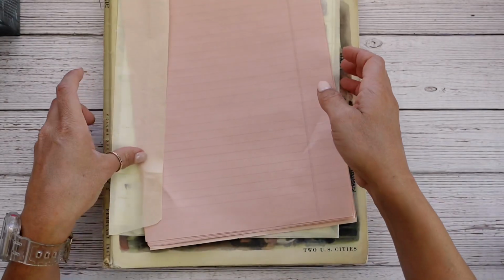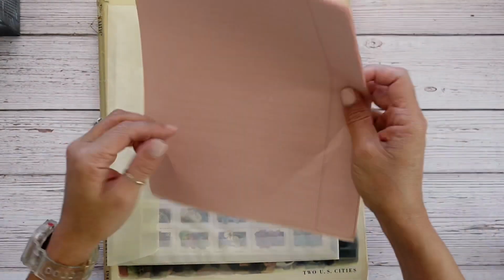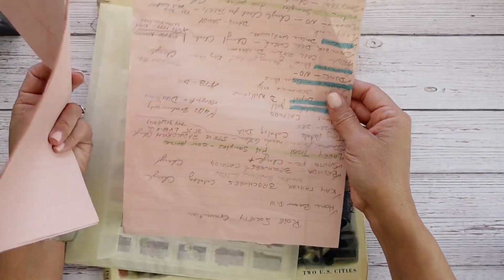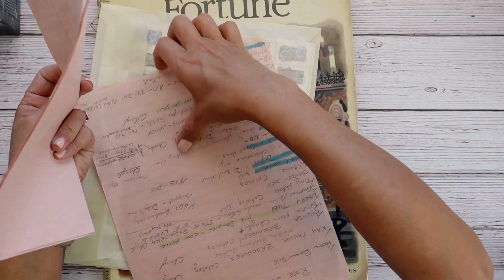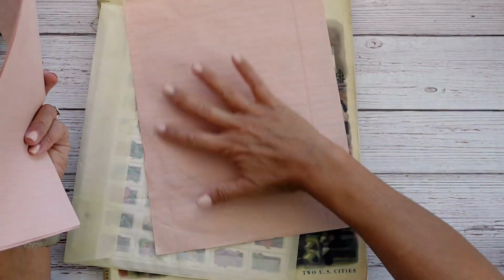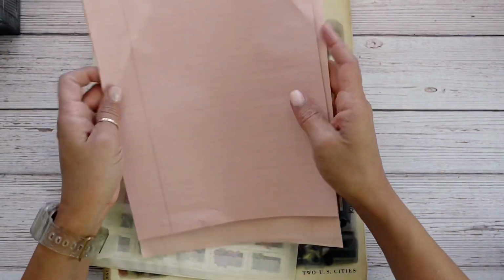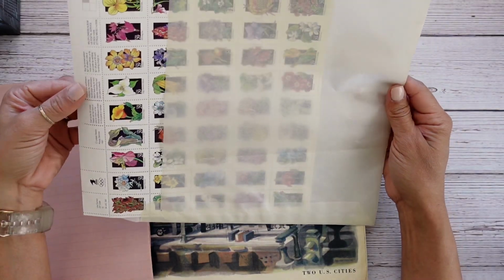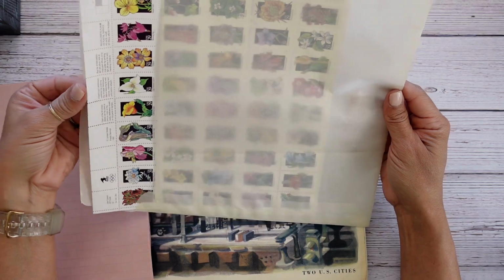And she had kind of a mixture of modern and old stuff. So you know, like this pink paper, I thought I could either tea stain it. Some of it was written on. I won't use that because that looks a lot more modern, but I could use the back of the paper and maybe put it on the back of a journal card. It's an old sleeve of stamps. These aren't that old, 29 cents.